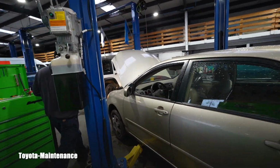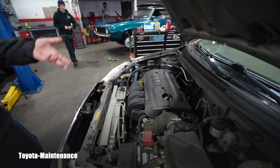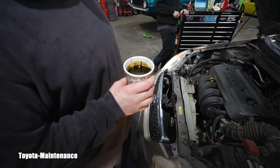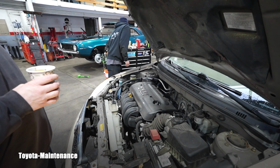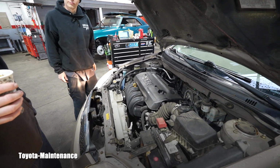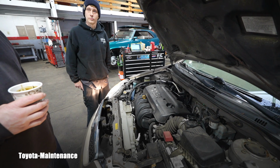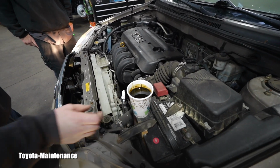And are you seriously telling me it's running? Now it's quiet as can be. What'd it take? 4 quarts? Or 4.5? Yeah, 4.5. That was my guess, 4.5. I first wanted to say 4, but I thought, no, I think this is 4.5. Now it's nice and quiet.